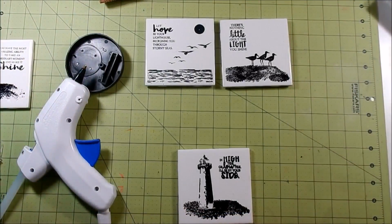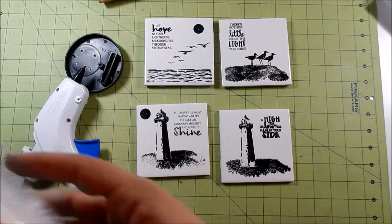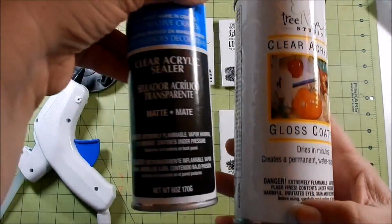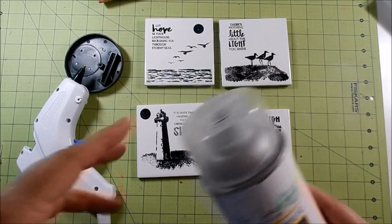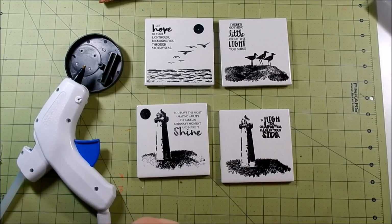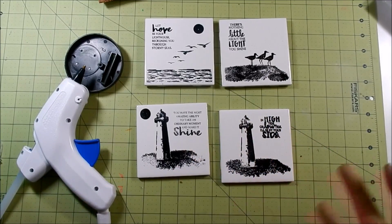All right, so it is the next day, and I have sprayed my tiles with a clear acrylic coat. And I went ahead and used the gloss coat. These are glossy tiles. I went ahead and kept them glossy. And like I showed you yesterday, you can get matte. Well, I say yesterday, it was my yesterday. You're still watching the same video. But you can get matte. So what I've done is I let the ink dry overnight. And then this morning, I sprayed them with a couple coats. You can do as many as you like.